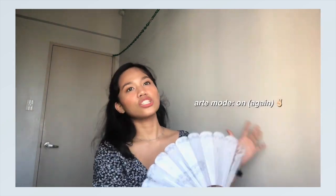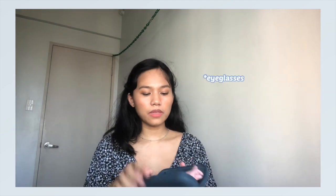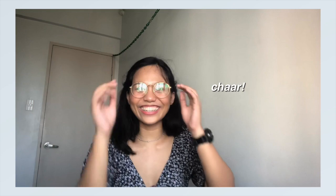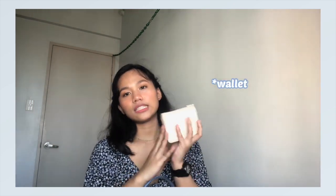I also have my fan with me. Kasi guys, pag nasa jeep at saka traffic, ang init. Tapos, I have my eyeglasses with me. So, I bought this one from Suns naman. Do I look cute ba? Char. Ayan. And I have my wallet with me.